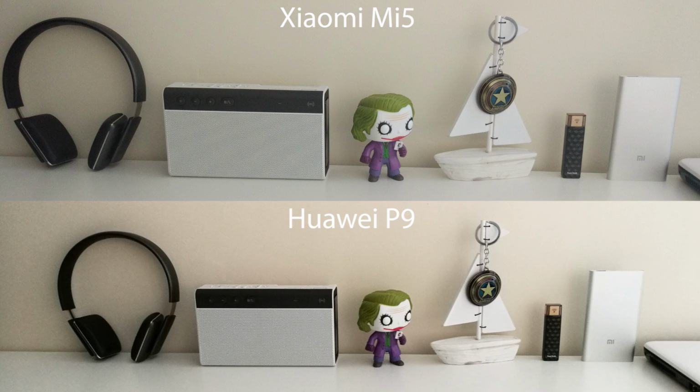Then we look at this one of the setup, and it's actually tough to call this one. If you look especially around the headphones, there is a lot of noise on the P9, whereas the Mi5 seems to have controlled that noise a little bit better. So this one I would have to give the edge to the Mi5. Again, the P9 is more colour accurate, but I just prefer the image from the Mi5. It just looks much cleaner.